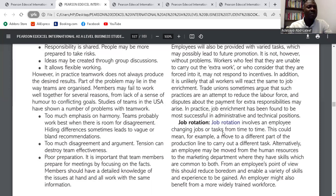Number one, too much emphasis on harmony. Teams probably work best when there's room for disagreement. Hiding differences sometimes leads to vague or bland recommendations. It is teamwork. And when we're talking about teamwork, most of the time we say, okay, let's ignore our differences. Let's just focus on the task at hand. Ignoring those differences is a problem. It means we can't sit down to iron things out. That means we are smiling, but we're not happy with each other.